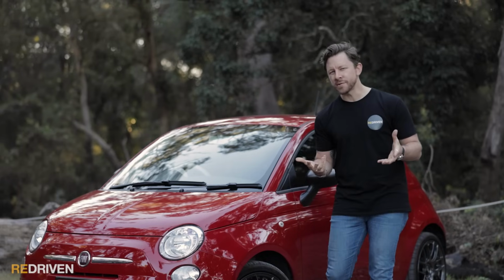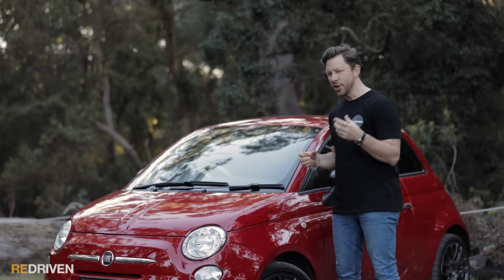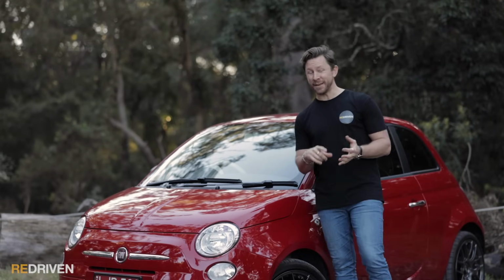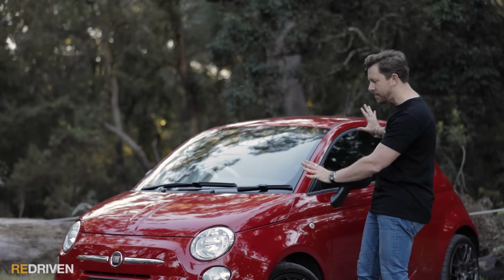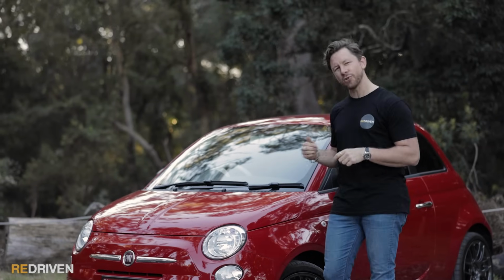Now we know of a few owners that have reported that the paint is really susceptible to marks really easily, like bird poo or even leaves sitting on there for too long. And especially in our harsh Australian climate, the red and the black paint, if it isn't cared for or isn't garaged regularly, can fade pretty dramatically. As you can see, this car, spotless, sublime paint job. But yeah, this has been cared for and looked after. If it hasn't, it won't look like that.